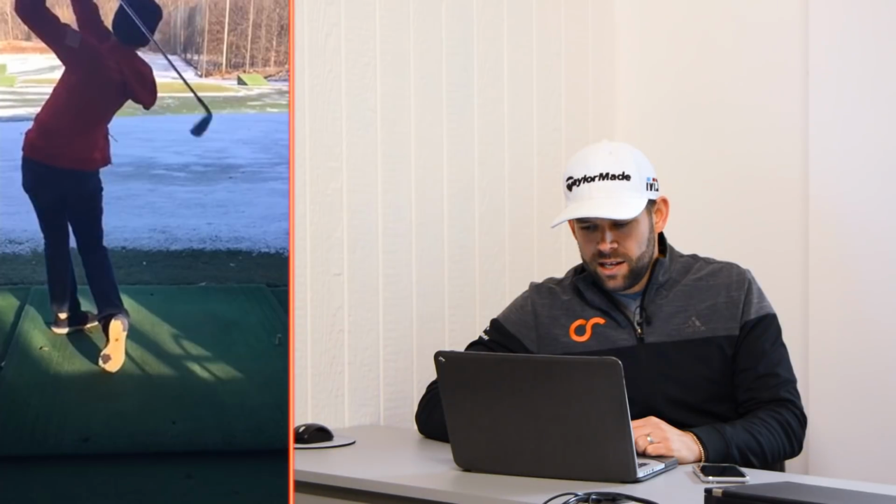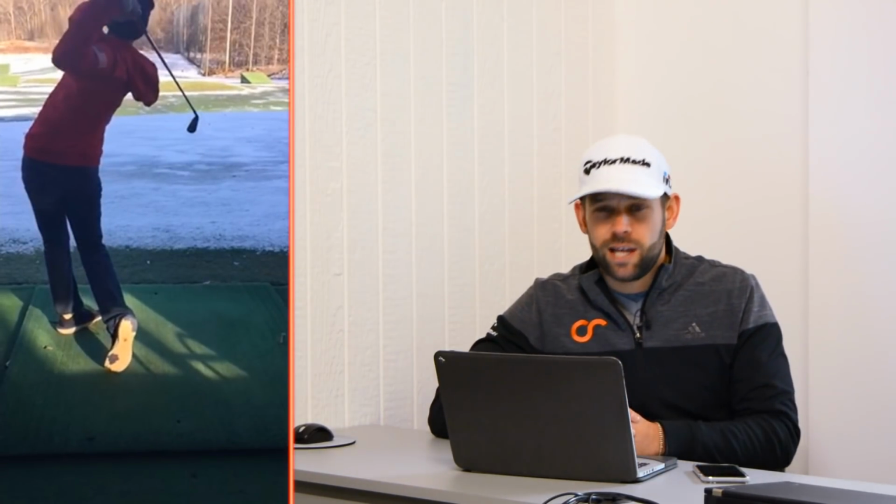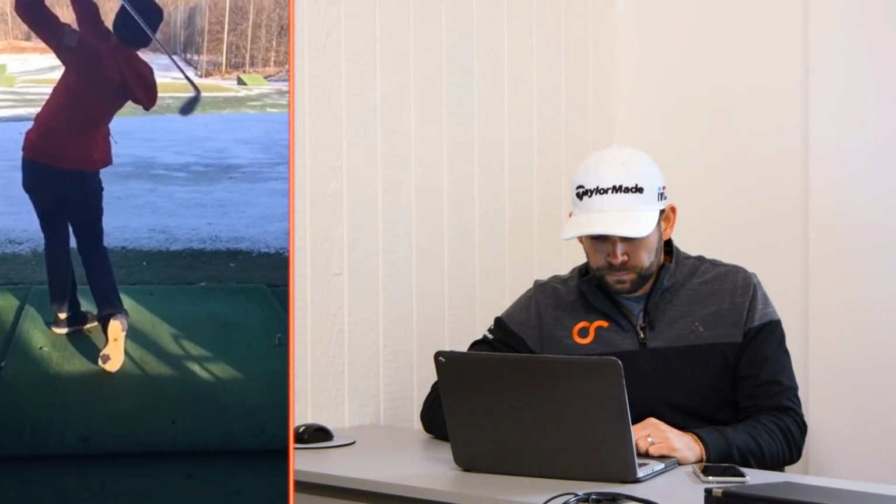Okay, and you can see there, very athletic golf swing. Looks like he creates a lot of speed, a lot of power. I can imagine he hits the ball on a nice flight. So lots of good things in there.